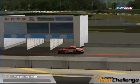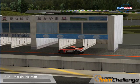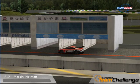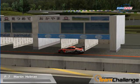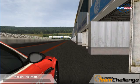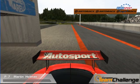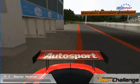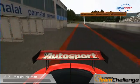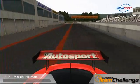All right, we can see Martin Hollman pitting here, and if I'm not mistaken, that is his first pit stop, or we might just have missed the other ones. No, I think it's okay. His first one. Is it? Okay. So, pitting out there, and let's move to the guy in position 8.